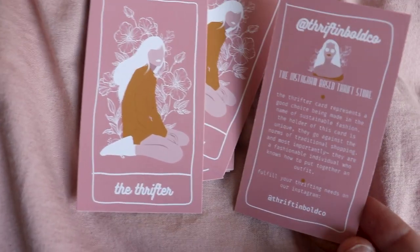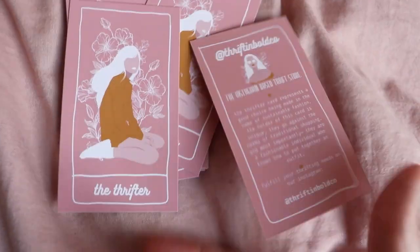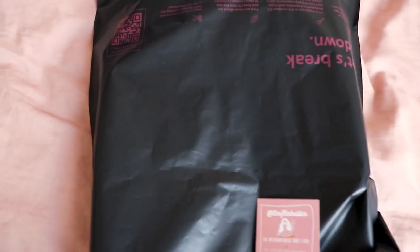And they are like a tarot card for thrift stores. And then I just pop one of these in every single order. So I pop one of these in the NoIssue bag. Obviously I'm not gonna show you her address, but I just wanted to show you this. So I will, by the end of this, have a million of these that I ship out to the post office.